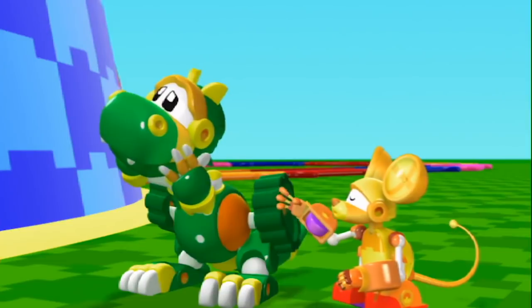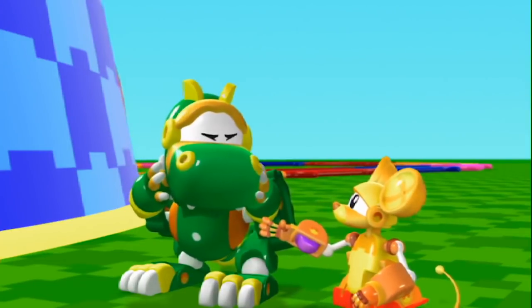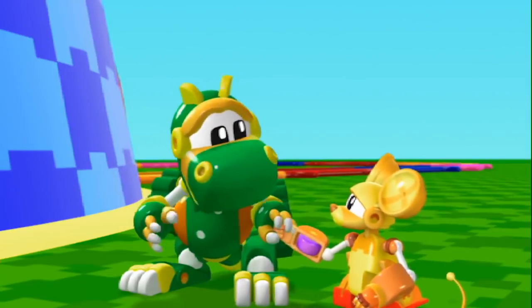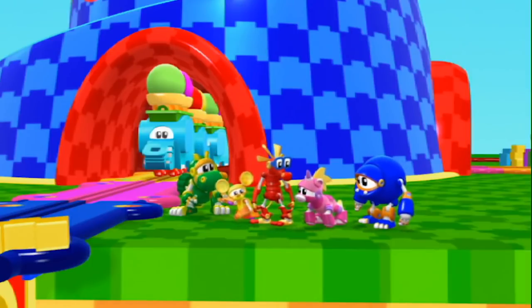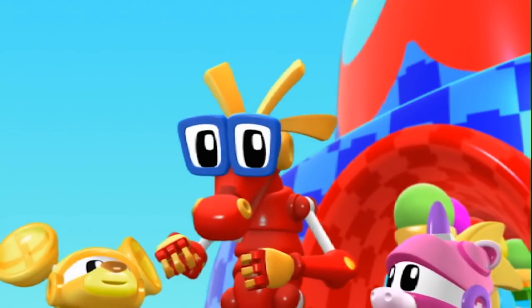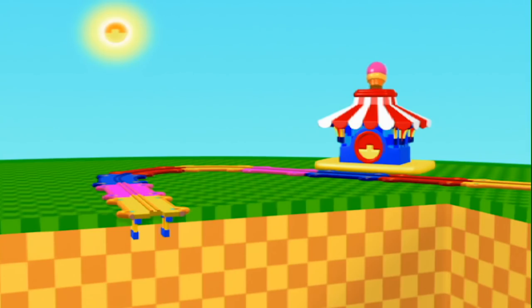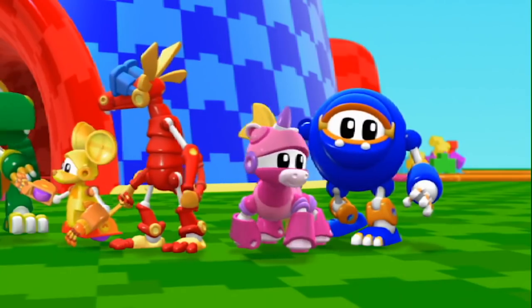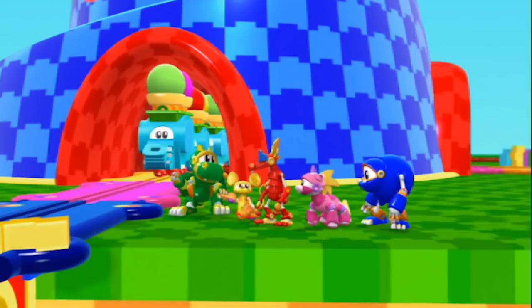We'll save them, Rex. Animal Mechanicals can do anything, remember? Right, we can do anything! Except we can't build a new bridge in time. Is there anything around here we could use for a bridge? Something long and straight that we can stretch across there. Nope, nothing around here. There is someone that can stretch.